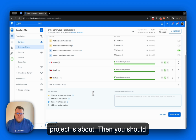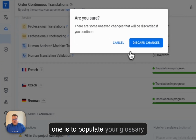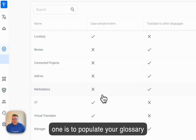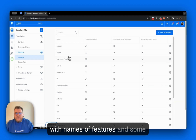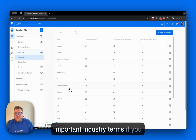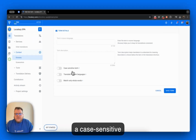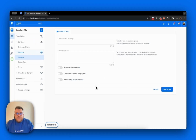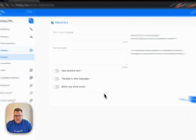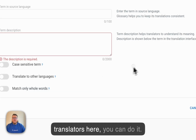Then you should also do two other things. The first one is to populate your glossary with names of features and some important industry terms if you want. And you can define if it should be translated or not, if it's a case-sensitive thing, if you need something to tell the translators here, you can do it.